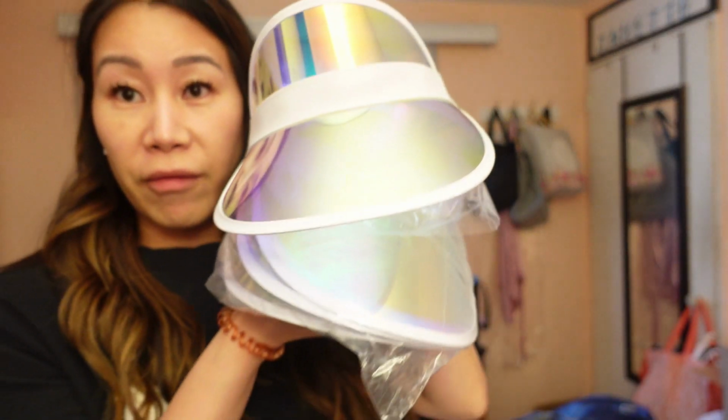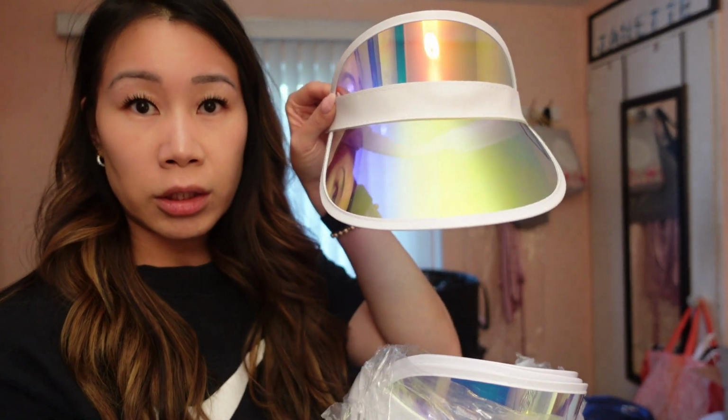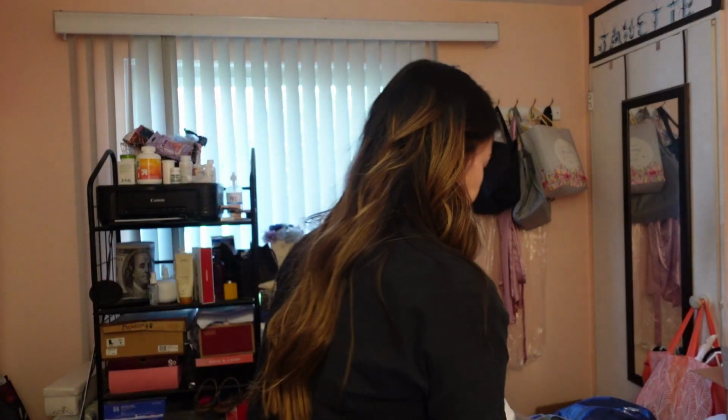I got some visors. They're like iridescent. I think we're going to wear this for the yacht. Like we wear all black. And then you saw the cover up with the pearls and then a little dash of color, cute, and with the cat eye sunglasses, great for pictures.